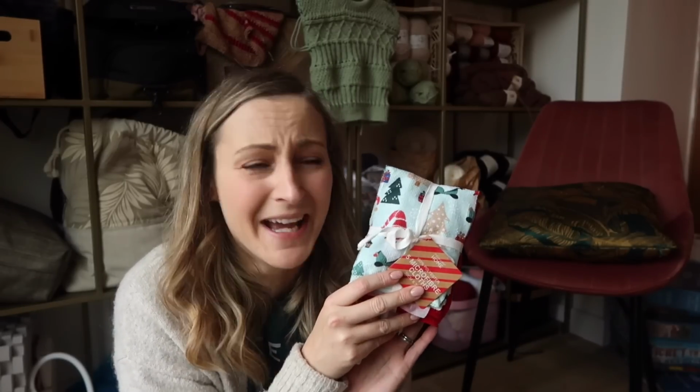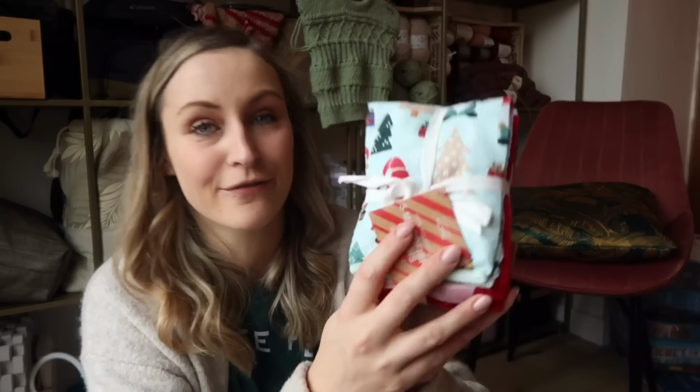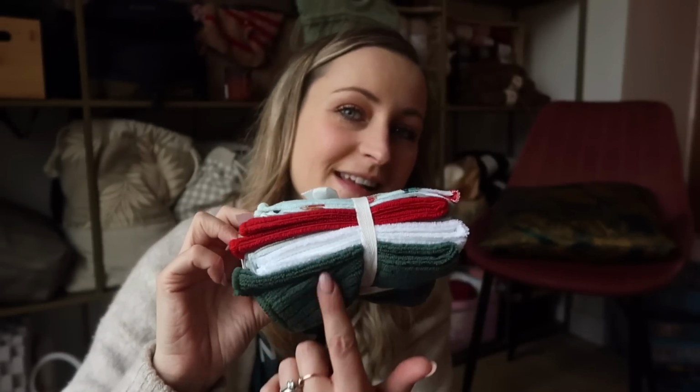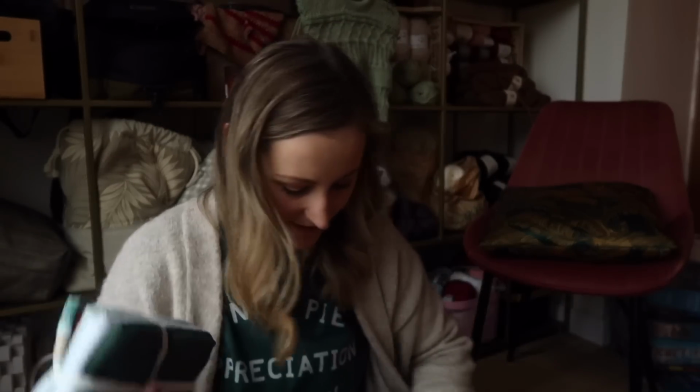Then I've basically just been picking up bits over the past month whenever I've seen them. I got some festive microfiber cloths, which I know are the most random thing in the world. And I was a little bit annoyed because the front one is printed and the rest are not, but they are festive colours and my mum's kitchen is red. So these will look really good.